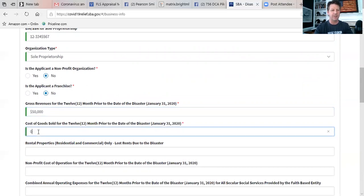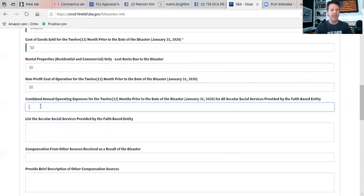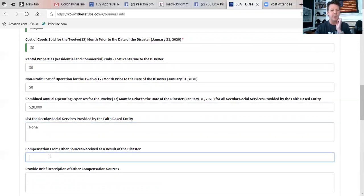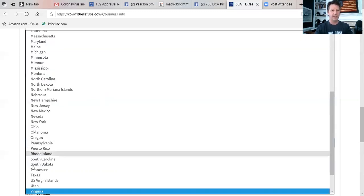I do not have any costs of goods sold. I don't have any rental property. I don't have any non-profit cost of operation. In my combined annual operating expenses, let's just say that that's $20,000. There's no secular social services provided. Am I getting compensation from another source? 0. Provide a brief description of that other compensation, which there's none. All right, now I'm talking about my business address. I kind of fill that in ahead of time. I'm in Virginia.